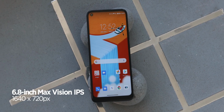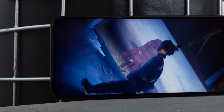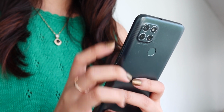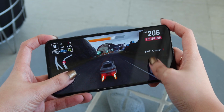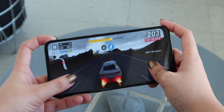Next is its large 6.8-inch HD+ slightly curved Max Vision display that gives off that full-screen experience. It's very good for binge-watching shows, multitasking, or even when simply browsing through social media. Plus, we do prefer its notch that's placed on the upper left corner. You can expect accurate and vibrant colors on this display, as well as average brightness levels under direct sunlight.